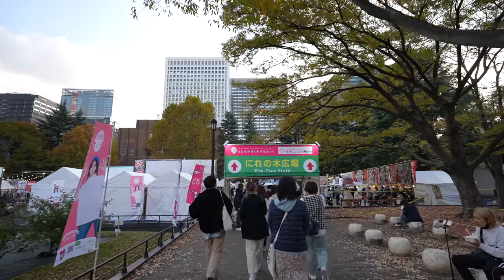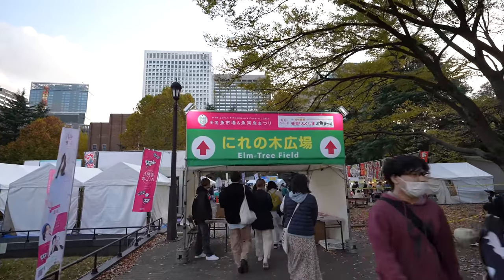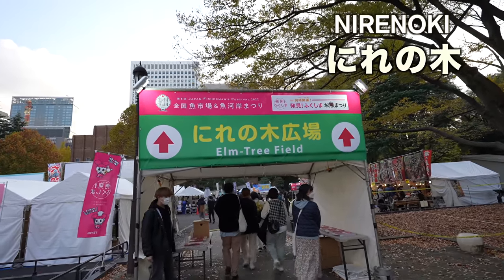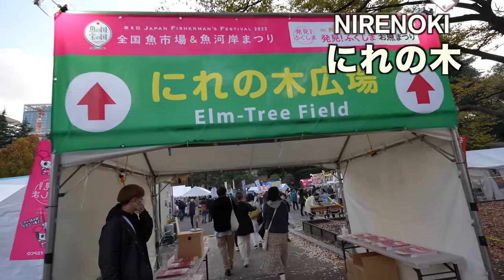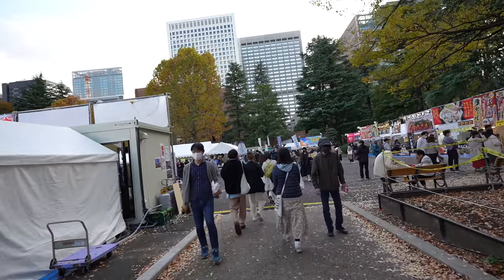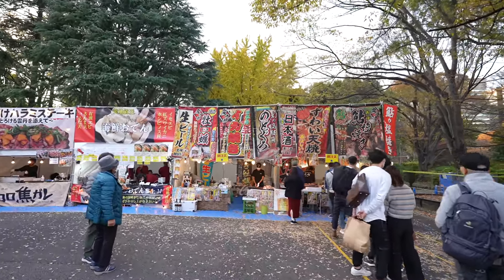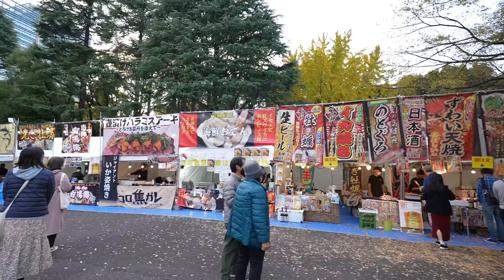And now we are at Nirenoki Hiroba, Elm Tree Field. Oh, I see. Nirenoki called Elm Tree. I'm not sure what kind of tree it is, but... Okay, seems like this area is more quiet. Let me see what they have. Oh, they have oden.